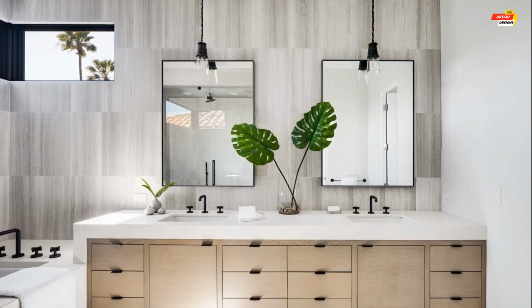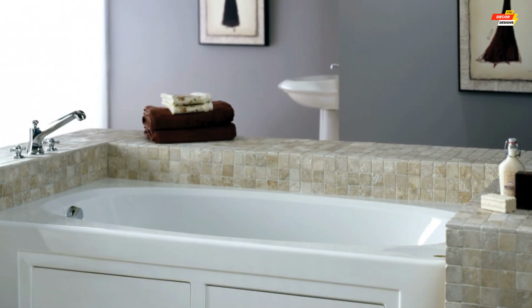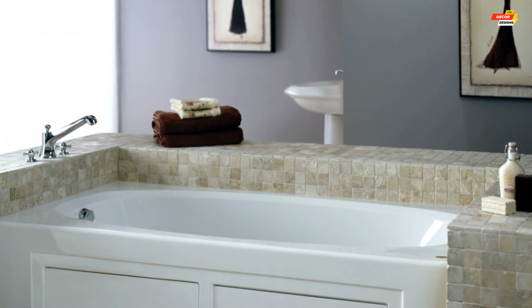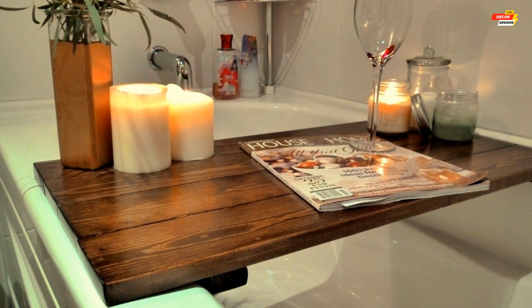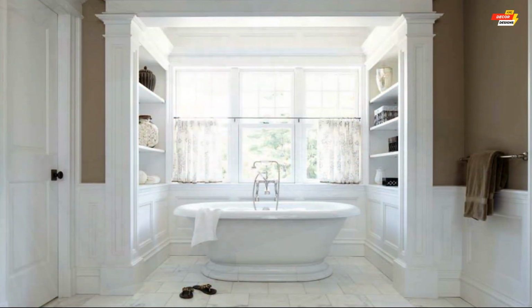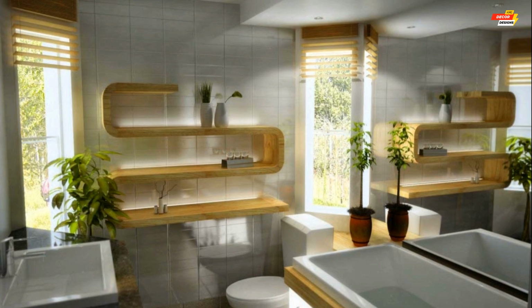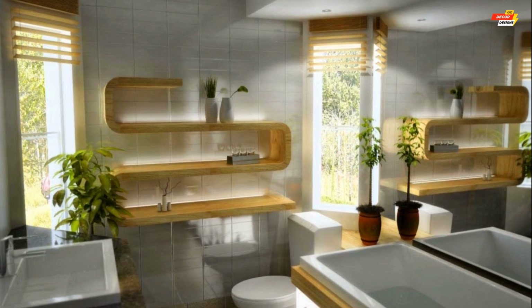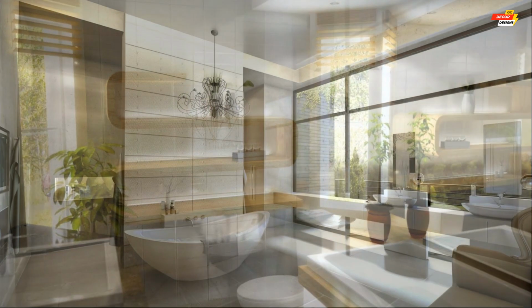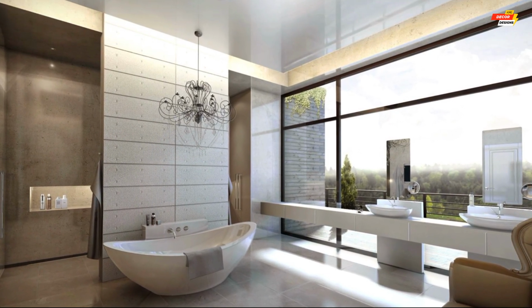4. Vintage glam. Ornate fixtures, gilded accents, and vintage-inspired tiles for a touch of old-world charm. 5. Rustic farmhouse. Natural wood, stone, and metal accents for a cozy and inviting atmosphere. 6. Coastal chic. Nautical-inspired colors, seashell accents, and driftwood for a breezy beach house vibe. 7. Industrial chic. Exposed pipes, metal accents, and concrete floors for a modern and edgy look.